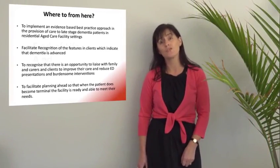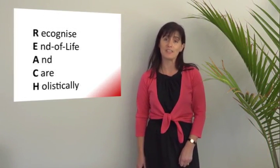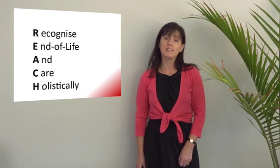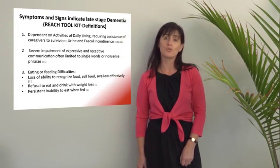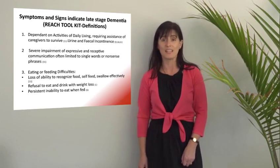We're doing this using the REACH Toolkit. REACH stands for Recognise, End of Life and Care Holistically. The project has been running for a year, and the whole idea of today's talk is to point out the literature review results which show the symptoms and signs which indicate that a patient is approaching end of life.